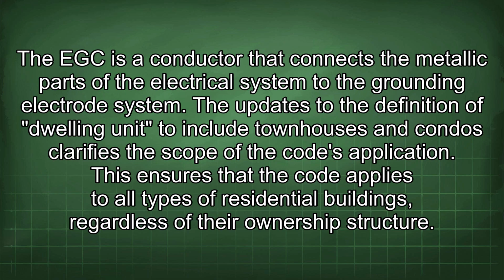The updates to the definition of dwelling unit to include townhouses and condos clarifies the scope of the code's application. This ensures that the code applies to all types of residential buildings, regardless of their ownership structure.